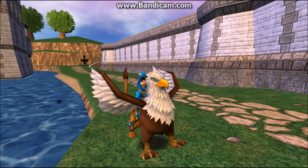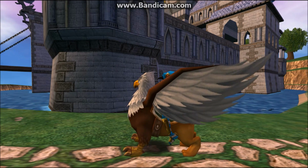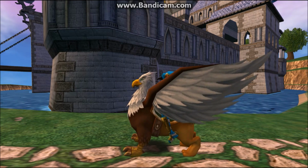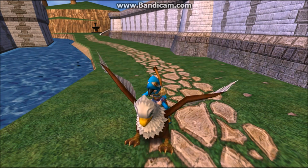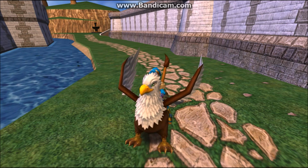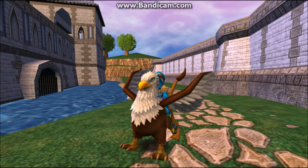Number 3, the Swift Griffin mount. So the Swift Griffin mount came out in a time where most of the mounts in the crown shop, while they were kind of cool in their own right, for the most part, pretty much almost all of the mounts were kind of just clones of each other. Again, they were cool in their own right to a point, but it kind of got old seeing the exact same mounts over and over again.